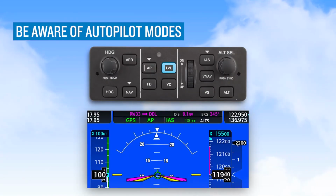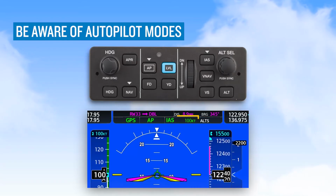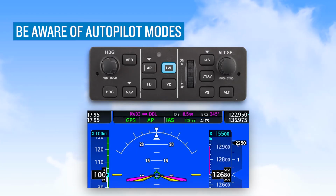Always be aware of the active and armed flight modes of your autopilot, and be sure to select the appropriate modes for the phase of flight. For example, climbing in a mode that maintains airspeed rather than vertical speed is considered much safer, because the system will work to maintain your selected airspeed, even during downdrafts. Using vertical speed mode during a climb doesn't provide this protection.